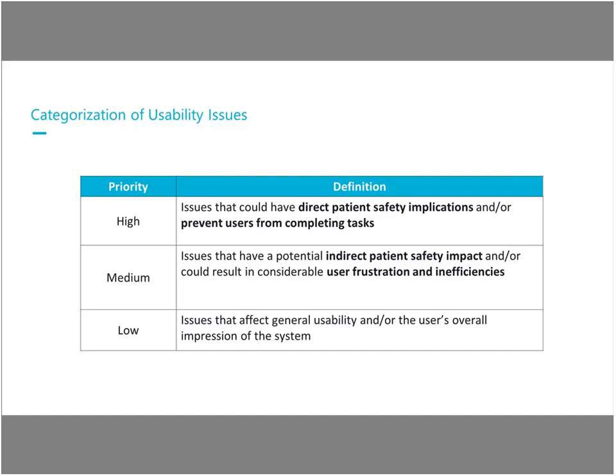And low priority issues were not relevant to patient safety so much, but they were issues that affect general usability and the user's overall impression of the system. An example of that would be one of the pumps, where the mechanism to attach it to a pole made the pump very unstable. So when you pushed buttons, it wasn't steady. People ended up having to hold the pump with one hand in order to be able to push buttons on the pump.